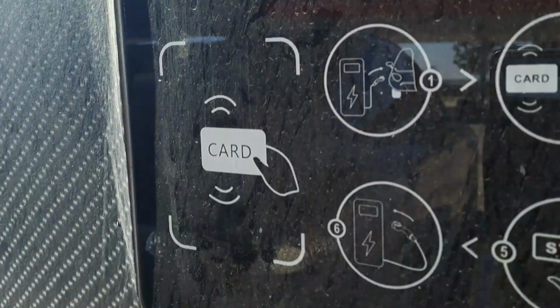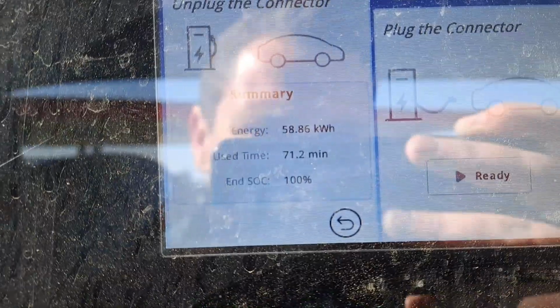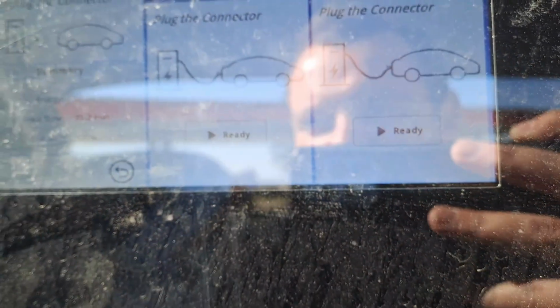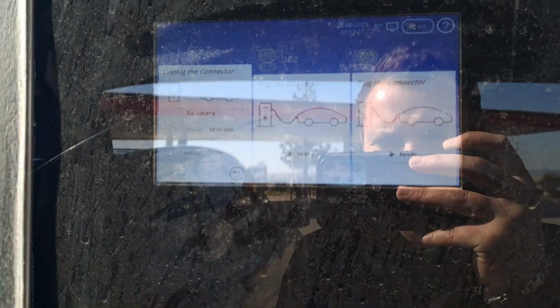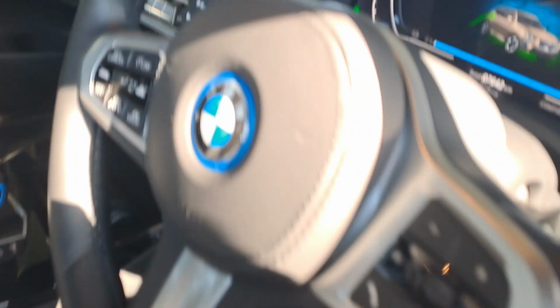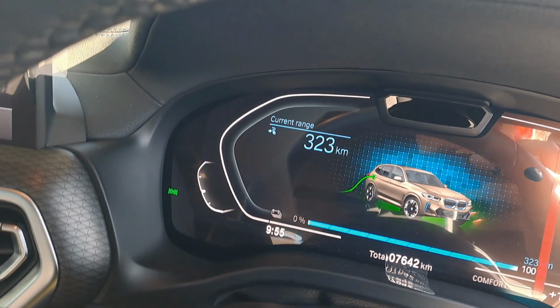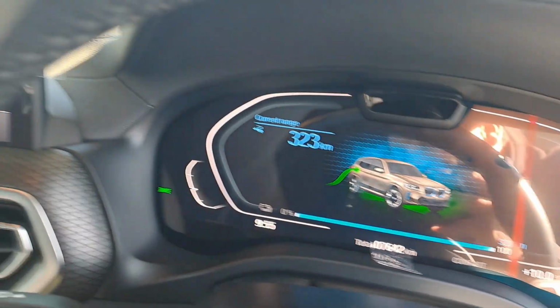Just a quick one. So charging is done. Let's quickly see. We used a total of 58.86 kilowatts an hour and a total of 71.2 minutes to completely charge the car. It was actually a bit quicker than anticipated in the beginning, but yeah, now the car is fully charged. I just want to see what the current mileage is now. So currently the car is telling me the customer can drive 323 kilometers before he should stop at his next charge. How awesome is that, guys?